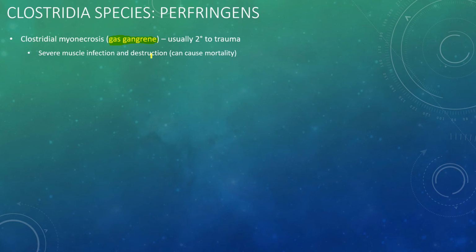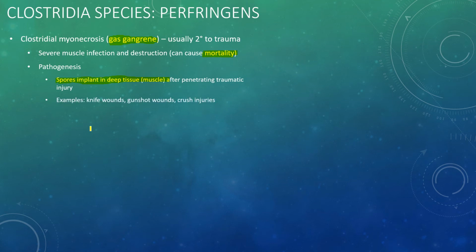So you have a severe muscle infection and destruction that can cause elevated CK levels, creatine kinase, and can even cause death. So this is a very major infection, as you can see here. So how does it happen? Some kind of traumatic injury that's penetrating into the skin causes spore implantation into deep tissue, especially into the muscle. Some examples of this are knife wounds, gunshot wounds, and crush injuries. And in all these examples, you've got spores implanting into the tissue.